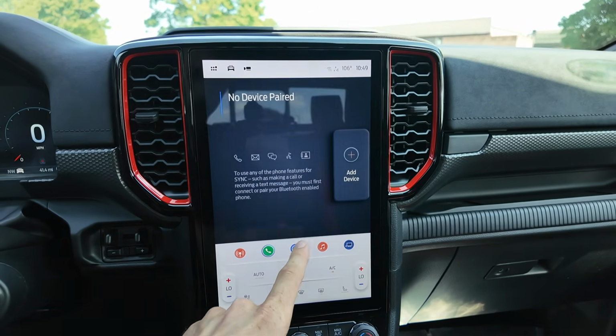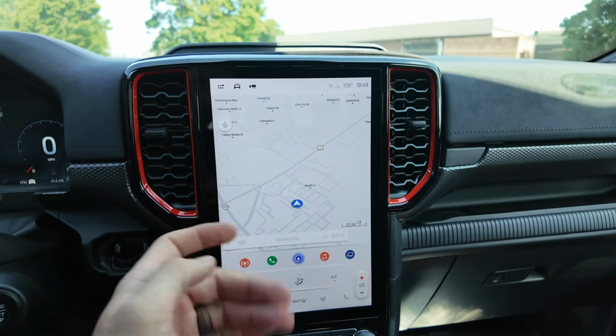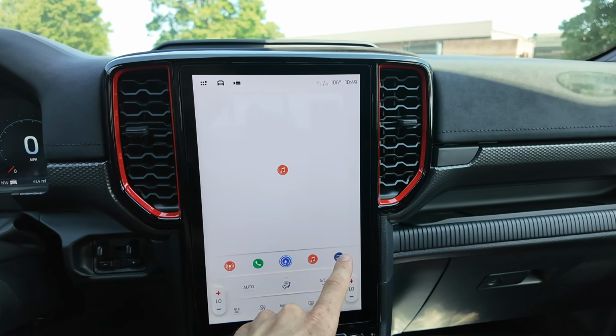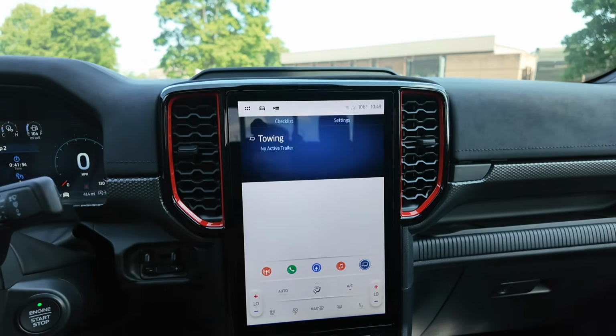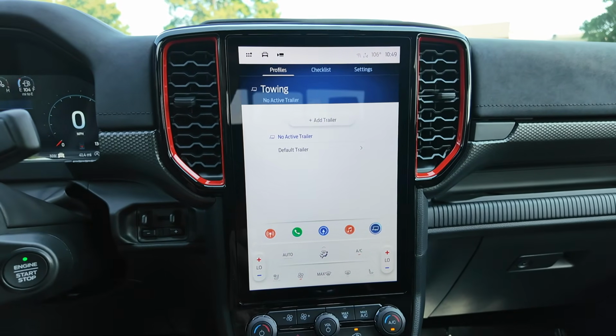Now right in the middle, you will notice currently there's audio, but you also have shortcuts right in the middle of the screen that you can push on and they will pull up in that upper screen. So you can quickly go through all of this information and have it displayed very nicely on the top. And then the lower section is going to be fixed.